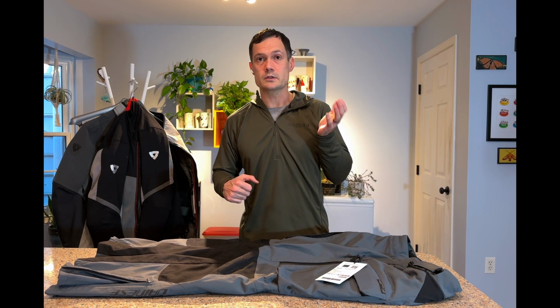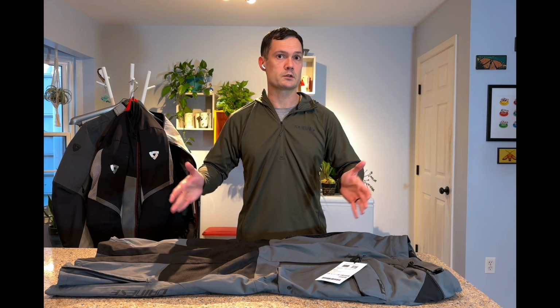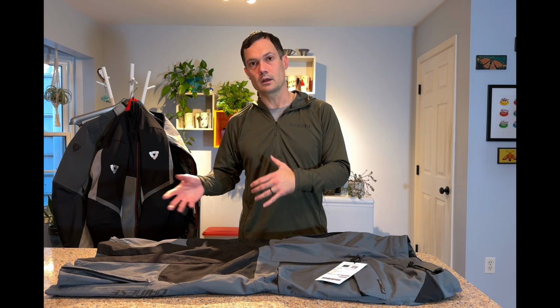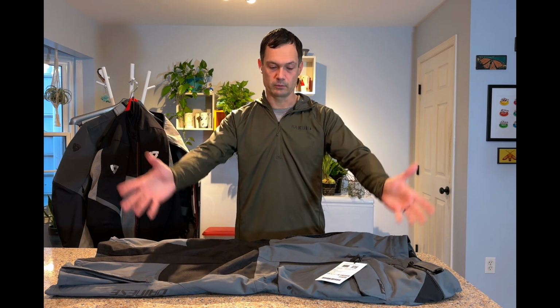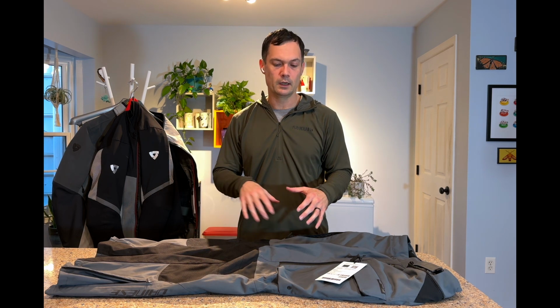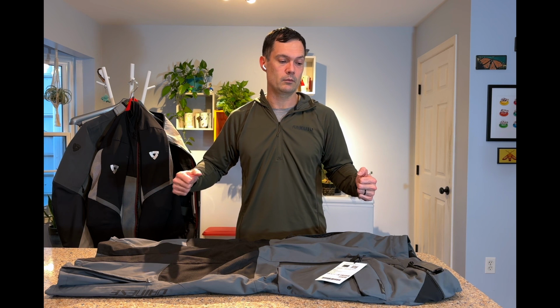20K waterproof is a very high water column rating, more than enough for long durations in the rain. 20K breathable means that if it's not raining, you're going to get some water vapor exiting from the inside if there's a pressure differential, and it'll be fairly comfortable. So it's a good membrane, at least on paper.